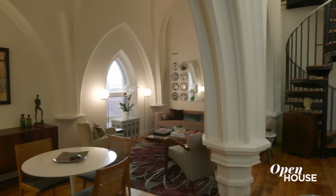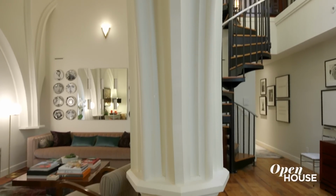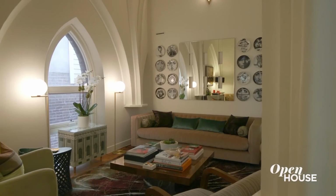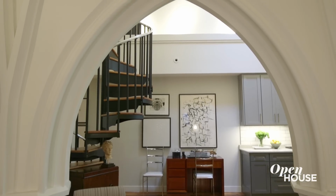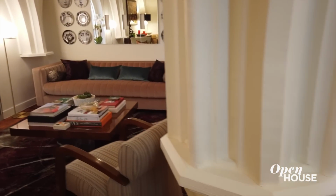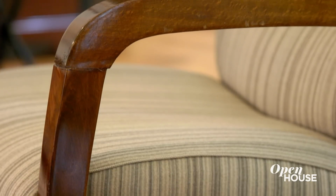As you enter the apartment, you're immediately taken by the vaulted ceilings and the Gothic columns, which really we felt would create the perfect backdrop for most of our collections. The decisions on the furnishings were totally informed by the existence of the Gothic arches. The height of the sofa is commensurate with the bottom of the arches, and the loops in the arms of the deco chairs mimic the shape of the same arches.